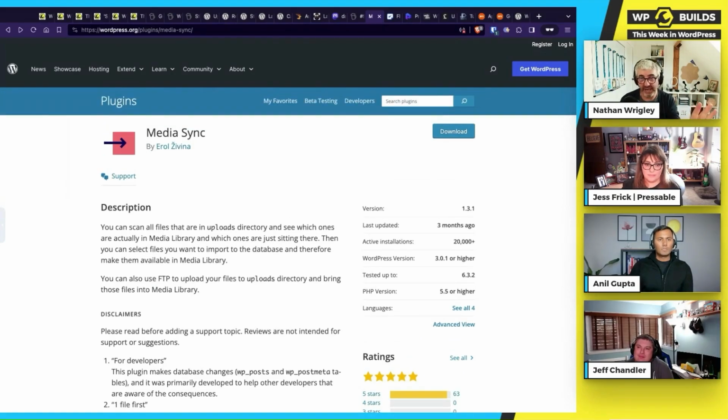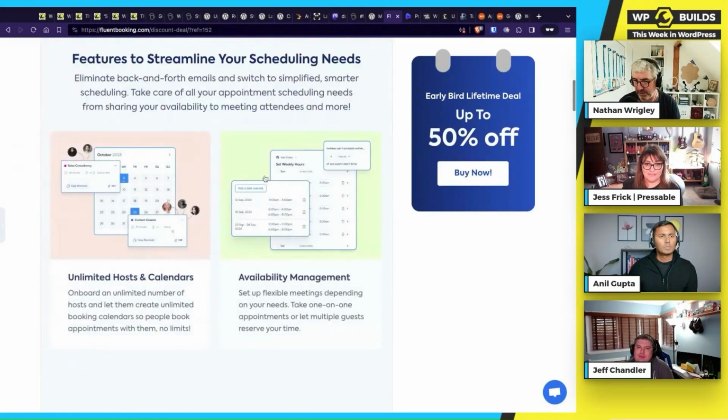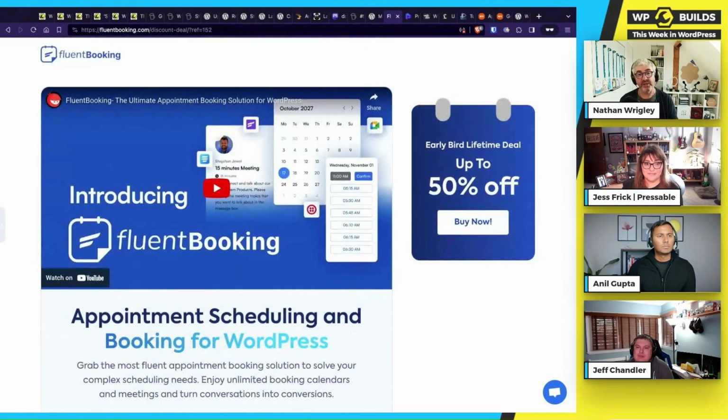So there's that. The other thing that I wanted to mention is there's a plugin called Fluent Booking, which has come out. I think it's on a lifetime deal at the moment. Anyway, if you need a booking solution in the WordPress space, there's this. It's a new incumbent by WP Manage Ninja. They've got a load of other very popular plugins like a form plugin and things like that.